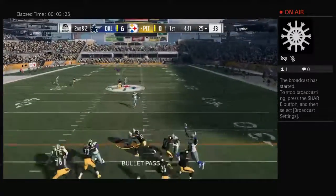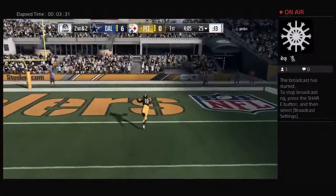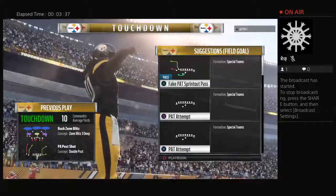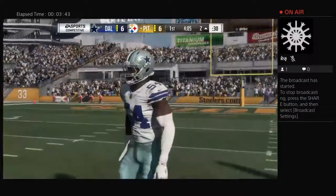Now Roethlisberger. And Bryant's got it over the middle. Past the 20. And he's in. Touchdown, Steelers. Martavis Bryant, 75 yards. And the Steelers are an extra point away from taking the lead.